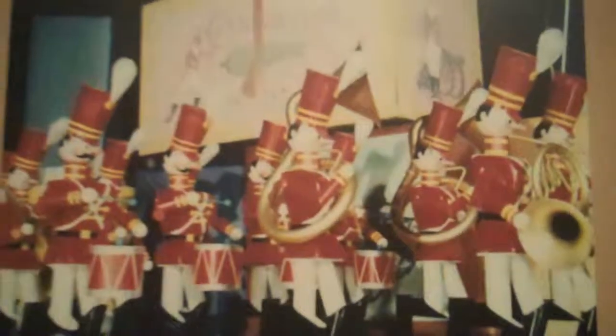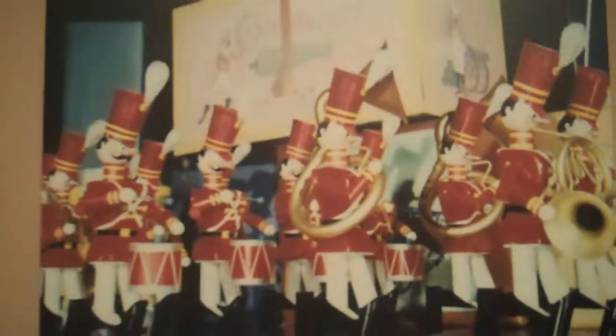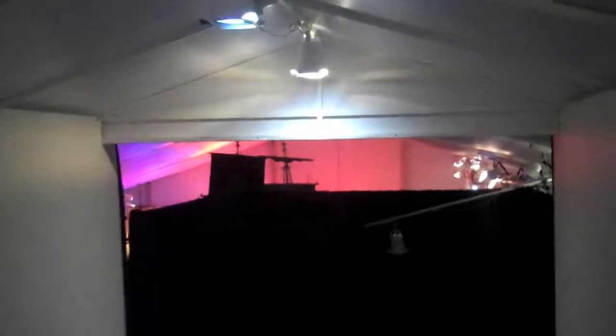Hey, these wooden soldiers look very familiar. They look like the soldiers that you see in the Christmas Day parades at Disneyland. Yeah, here they are. That's funny. This is very cool. I see what looks like a pirate ship up ahead. This is wild.